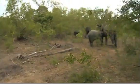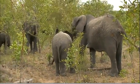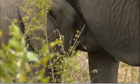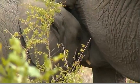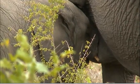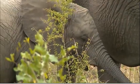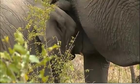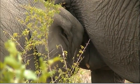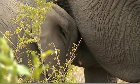Oh, it's feeding. This is very cool. It's suckling. Look at the youngster suckling. There we go. How special is this to watch a young elephant suckling from its mother? Very cool. There you can quite easily see the nipple there. Awesome. To see that right up close.